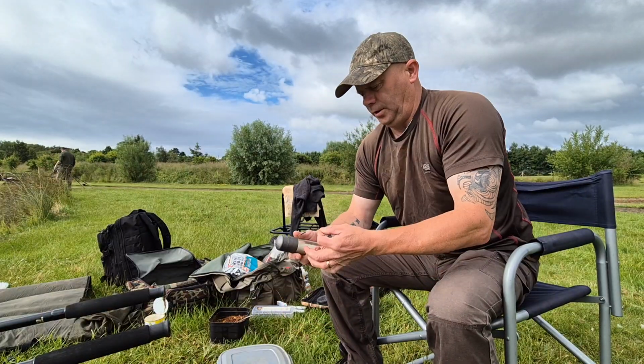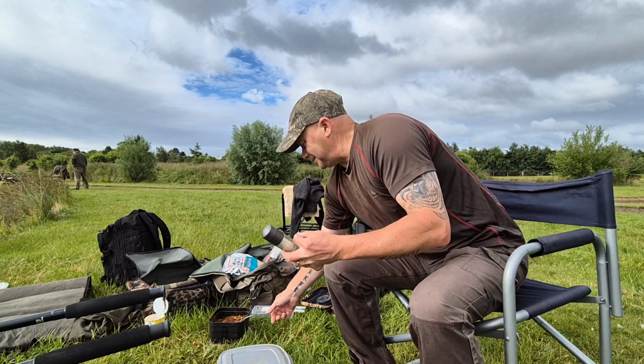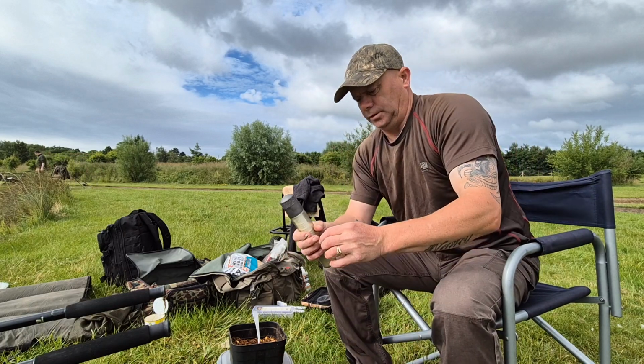Hope you can see me. Yeah, there's my hook links, just PVA stocking. I'll put that up there for now so it's easier. I'll just show you how to set these up.